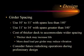So how wide is wide? If wide is good, how wide is wide? Up to 10 to 11 feet for spans up to 140 feet, which I guess is just about exactly the cutoff for short span. So ignore that second bullet. But we're suggesting go to that kind of spacing, and if going to one of those spacings allows you to drop out a girder line that you otherwise would have put in, look at it carefully and consider doing it. You'll save money.